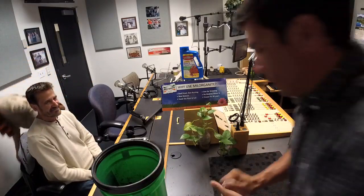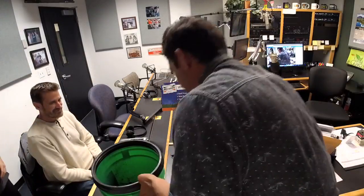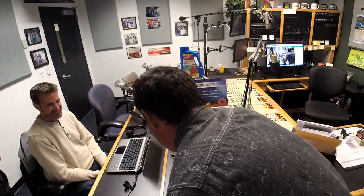Simply measure, mix in a bucket, and pour around the base of the tree. One application can last up to a full year. Protect your trees with Fertilome Tree and Shrub Drench. Find it at your local independent nursery or fertilome.com.